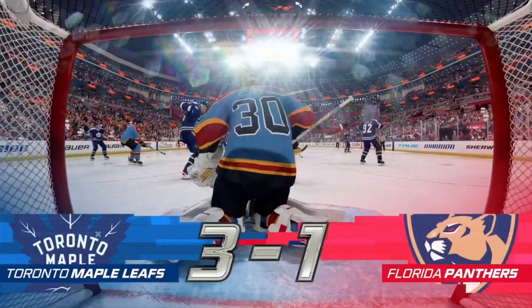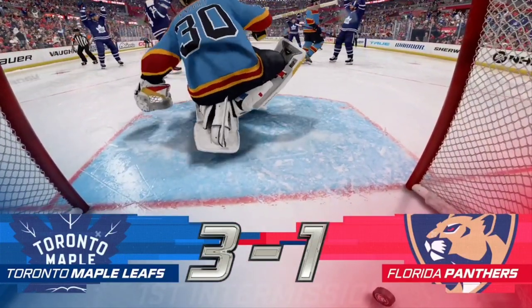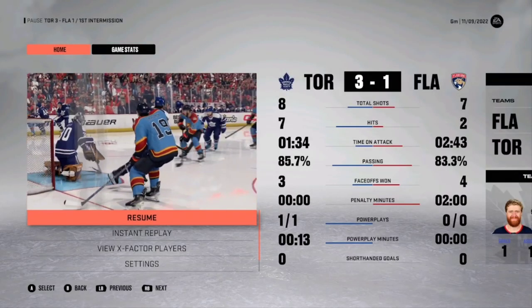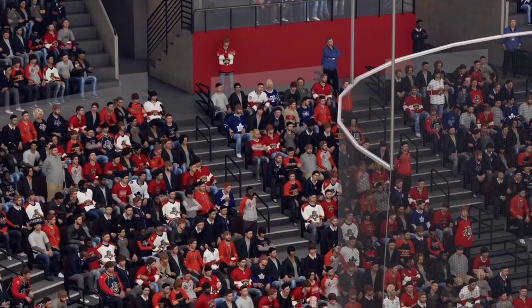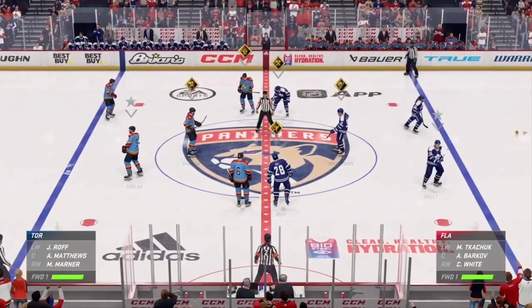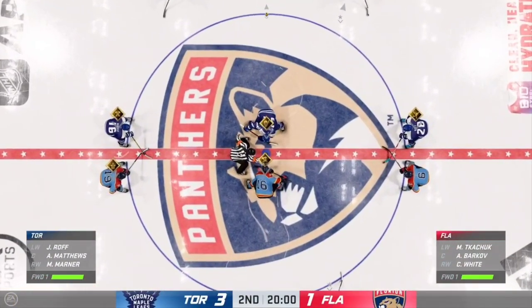As you heard the horn sound, we'll be back with much, much more as this is going to be a fun one when they visit our city, and the official seems about ready to drop the puck on period number two.